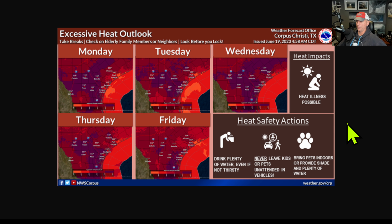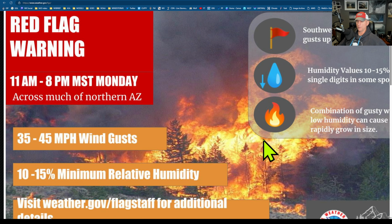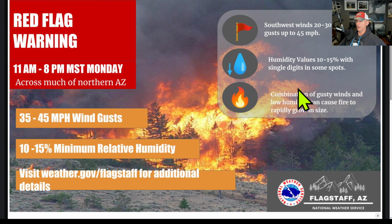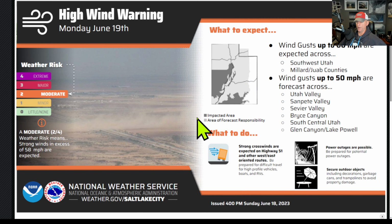I mean, just incredible. This is a red flag warning here for some of Flagstaff, Arizona. With that trough moving across the area, it is kicking up some strong winds, gusting to 45. So there's some pretty good fire danger going on here. You can see the low relative humidity. It helps grow these fires quite quickly when they do arrive. And this goes all the way through Monday night, about 8 p.m., here across much of northern Arizona.